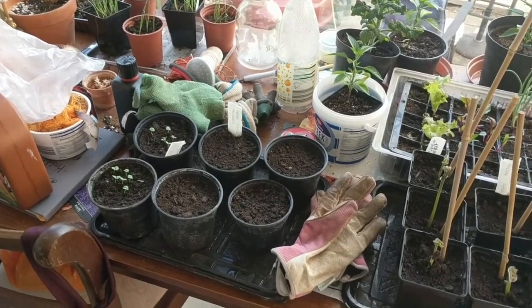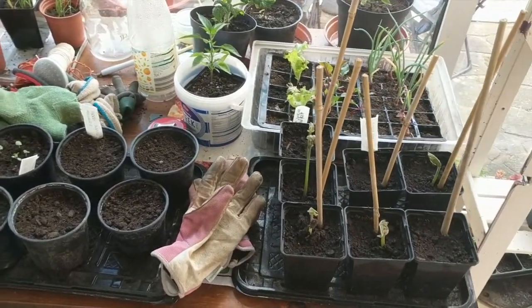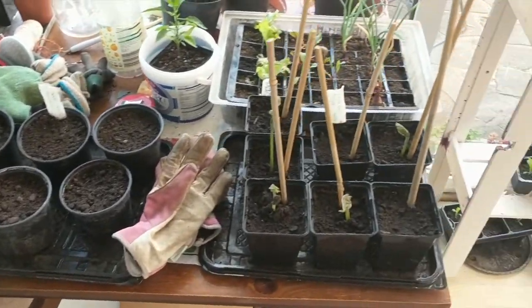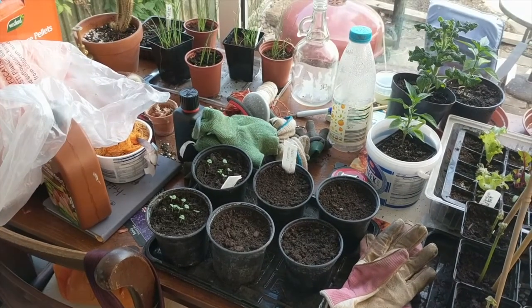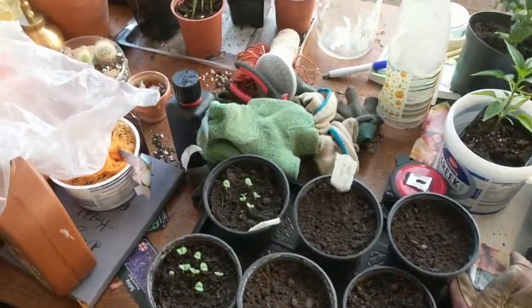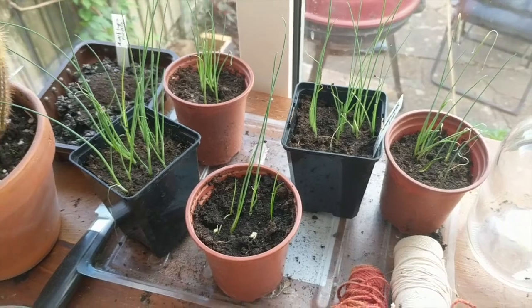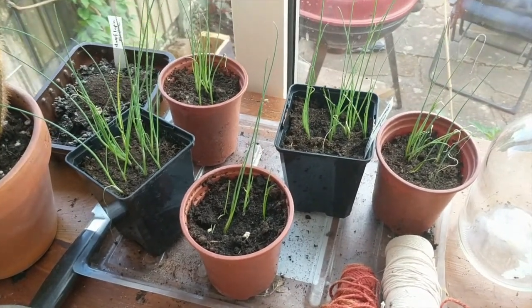Okay, so I thought I'd give a quick tour of the conservatory, or the greenhouse, just to add on to the end. So this is essentially the birthing room. What have we got here? We've got the leeks I was talking about, which I'm going to plant as clumps next to the other leeks.